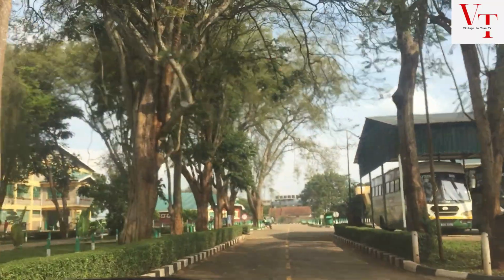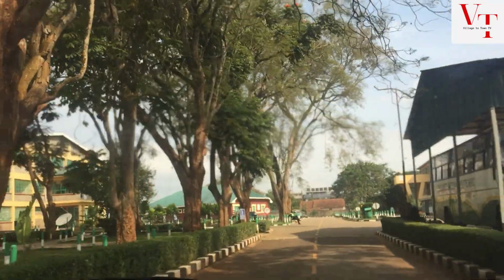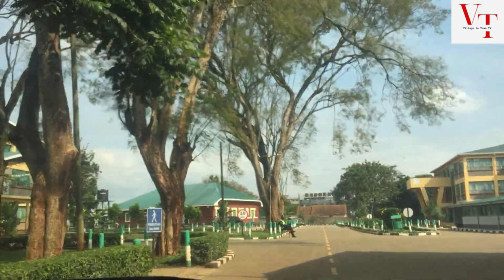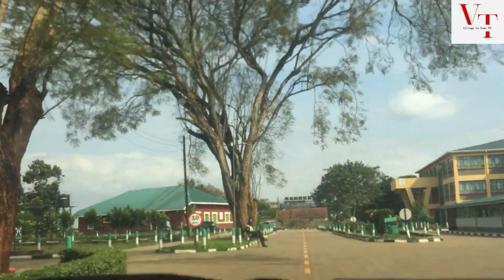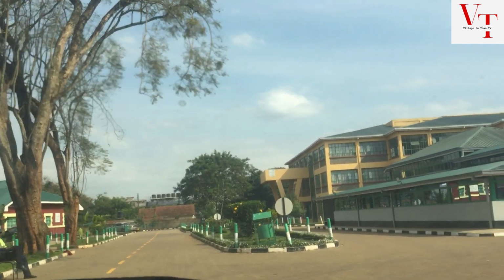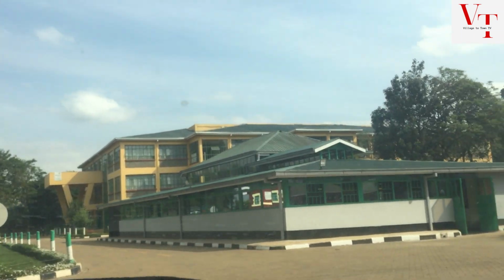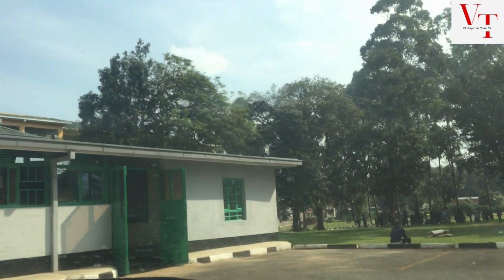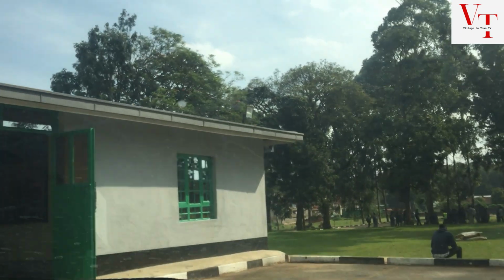Well, I can see the school is such a beauty. It is well maintained, with some new structures here and there, although I've spotted some old buildings, but that was expected. Of course, remember the school was established in 1924, which is quite a long time ago, and I can bet that most of us were not yet born.